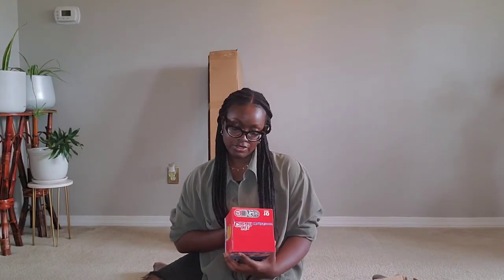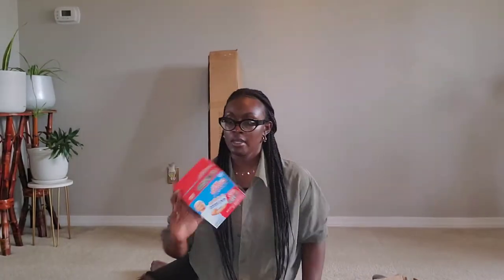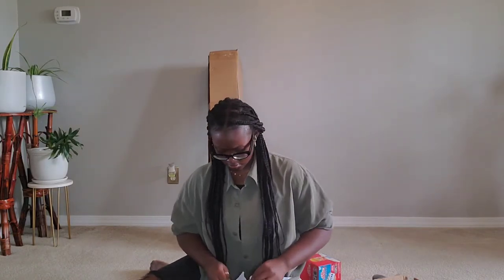And I got these Mr. Clean Magic Erasers, mostly for my white tennis shoes. I wore them a whole lot, and these are supposed to be really good at making cleaning them a lot easier. I don't even know what this is.